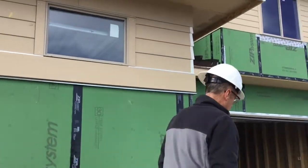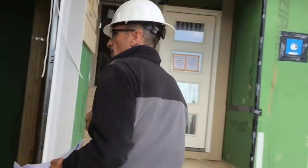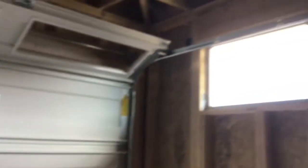Okay, we're going to move around onto the driveway. We'll move into the single stall garage. In the single stall garage, the only option you've selected is an outlet at 108 inches. I'm going to pull down the garage door so you can see that. That's on this outside wall, up high next to this window.